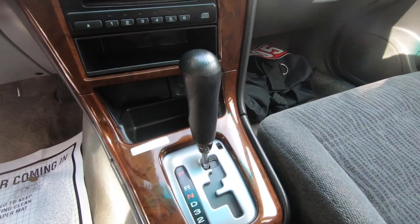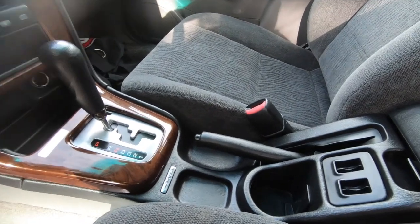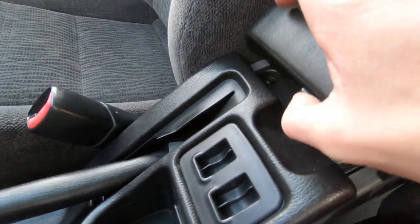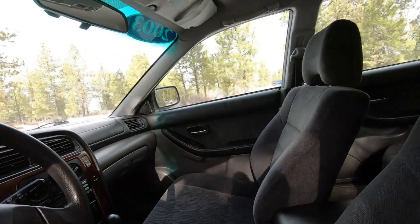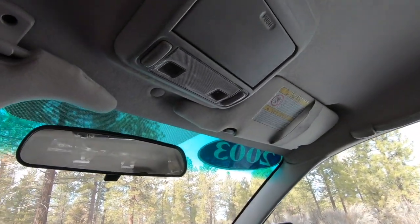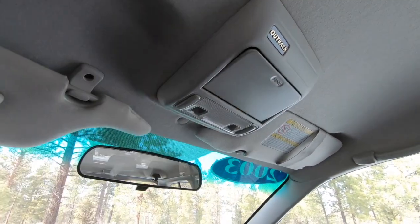This vehicle's got the automatic transmission. So we've got our emergency brake and a cup holder in the middle here. Some coin storage slots. And then if we open up our center console, it goes down fairly deep. And then up above, we've got a manual dimming rear view mirror, some cabin lights, and a compartment for sunglasses.